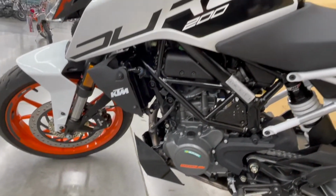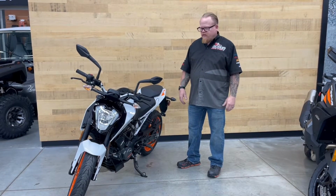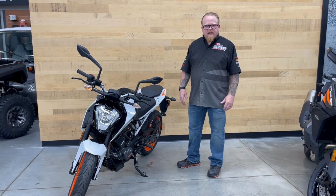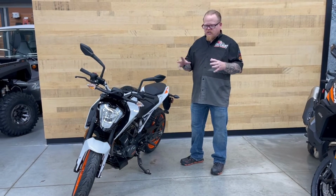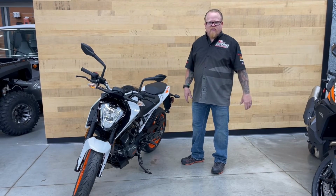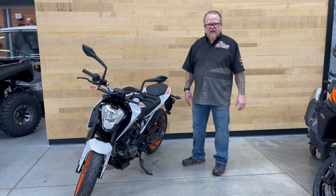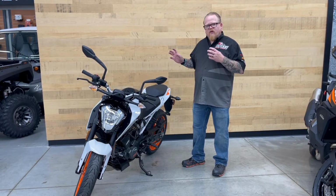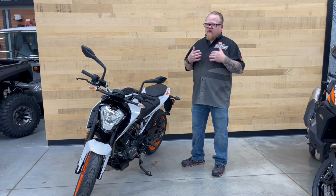It's a Duke 200, so it gets really good gas mileage. ABS is standard, super easy to ride. So if you're looking for a first bike, a commuter bike, something that's a little more fuel efficient in this day and age, this bike is definitely the one for you. It's full size, so it's not a mini bike or a pocket bike or anything else like that. So if you're looking for a great value on a brand new 2021, our loss is your gain.